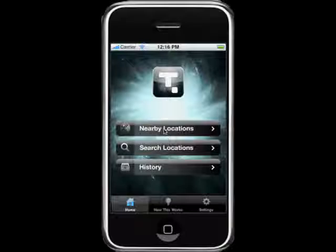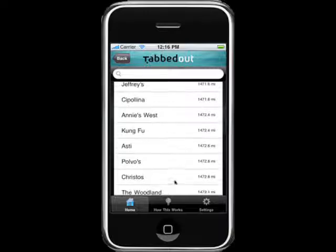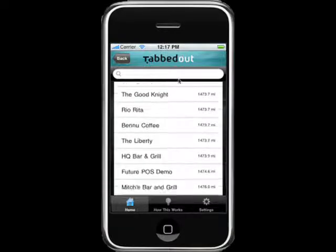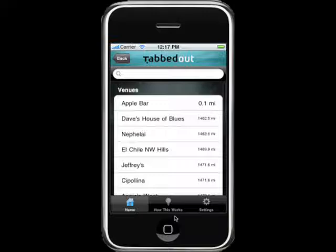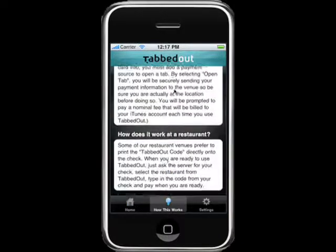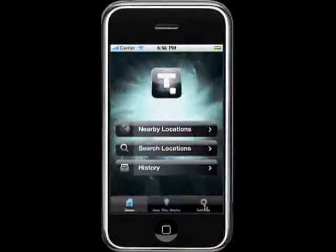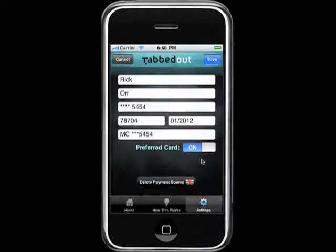The following demonstration will show the interaction that a user would have after he had downloaded the iPhone version from the App Store. First, let's take a quick look at the features of the application. With integrated GPS location services, patrons can find a venue near them. Inside the application is also a resident FAQ for frequently asked questions ranging from how secure is the application to how does it work. The Settings button allows patrons to store multiple credit or debit cards directly to their phone.